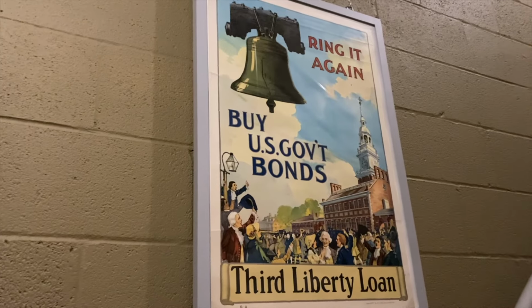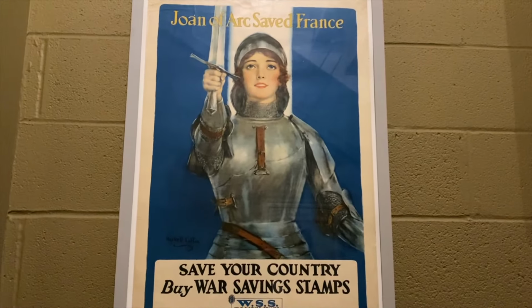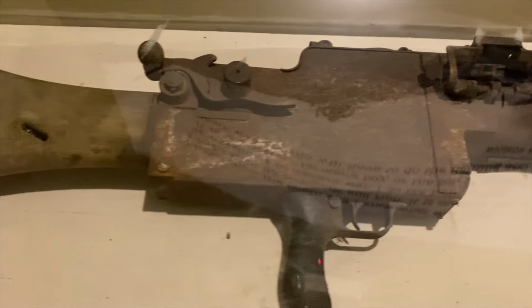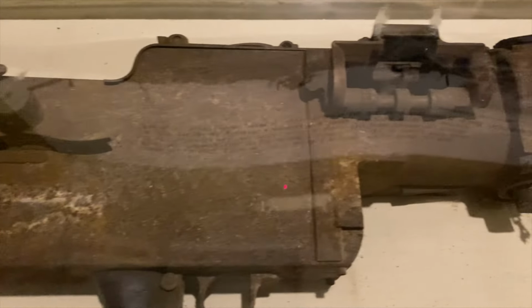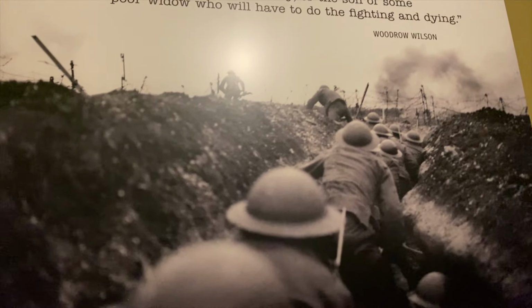All right, headed downstairs to look at the good stuff. World War I exhibit and just some old war bond posters. German machine gun over here. And yeah, things were really stepped up during World War I. This was nicknamed the Devil's Paintbrush. It was found by Wilson's physician, Dr. Cary Grayson, while they were touring the battlefields over there. Yeah, trench warfare.